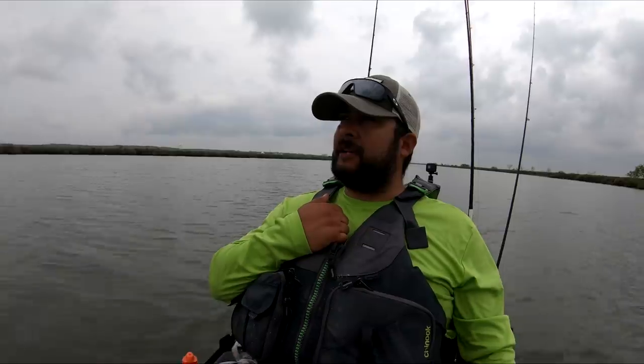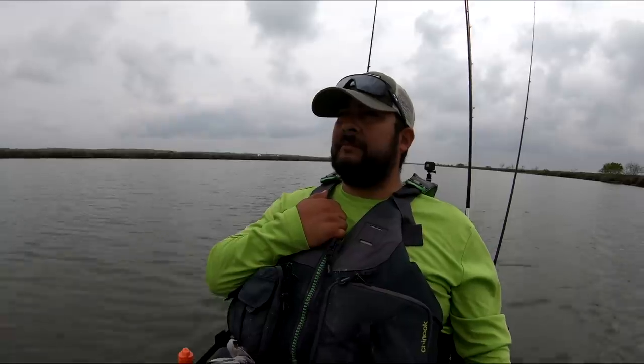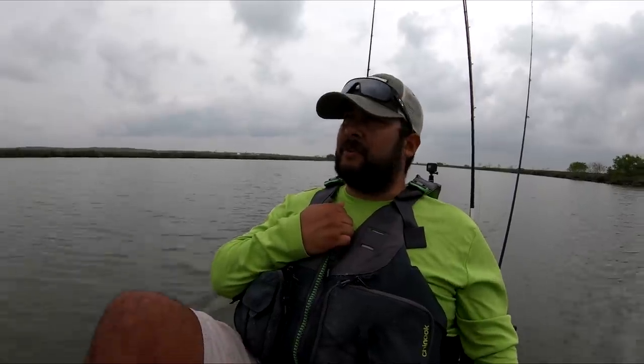Trolling speed for these trout, I would say about 2.5, 3 miles an hour, just enough to get the diver down to its target depth. I think that's about how fast we're trolling. Should be a good day.